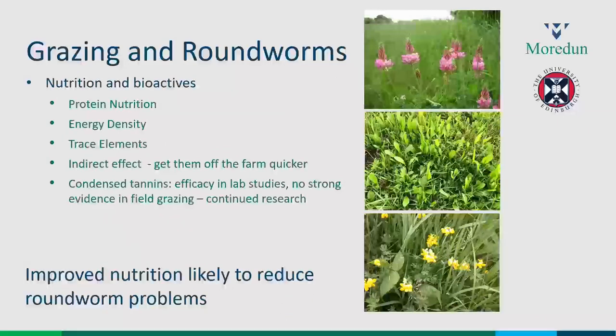Then moving on to nutrition and the bioactives. Obviously, these plants are more than just scaffolding for worms to climb. And as Poppy very excellently explained, having rotational grazing and a varied sward can really improve your nutrition, whether that's the energy density or potentially also the protein nutrition as well. In addition, if you have a greater root depth, potentially you're able to extract more in terms of trace elements from deeper levels in the soil. And all of these factors will hopefully improve your animal's immunity and improve how able they are to cope with parasitic challenges as well.